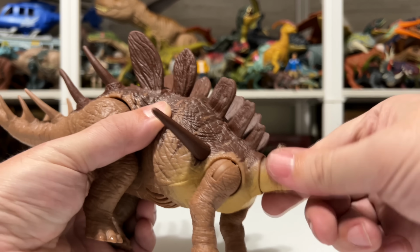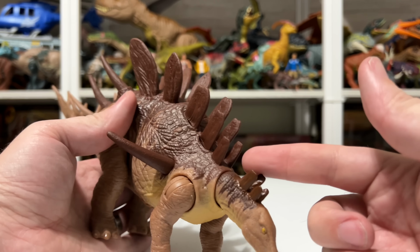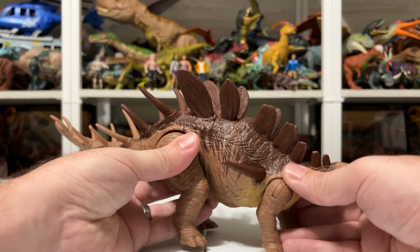You can move it like this, so she can look up and down. And it's got the nice brown paint coming down through it too. So you can look, it can even look up. So a lot of cool poses you can do with just the base articulation.